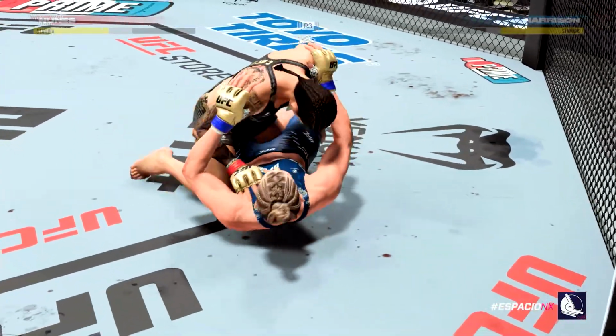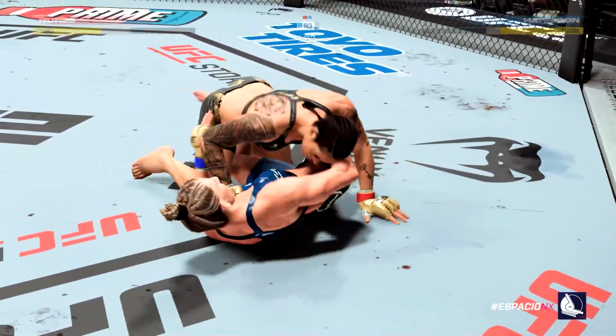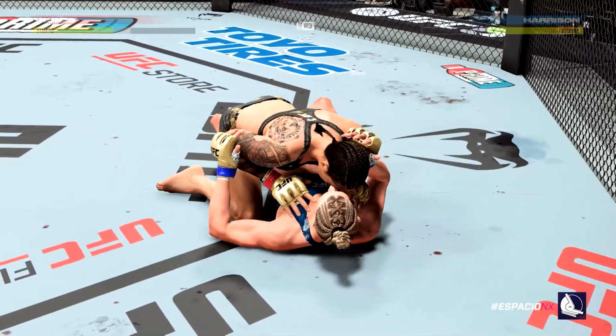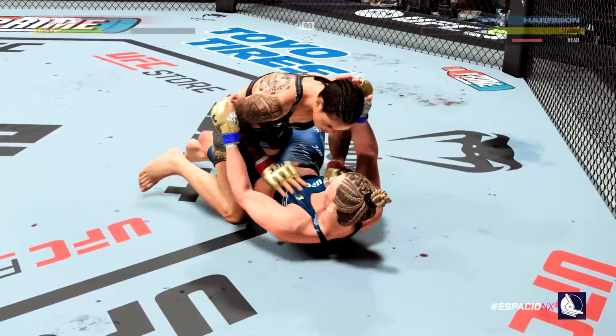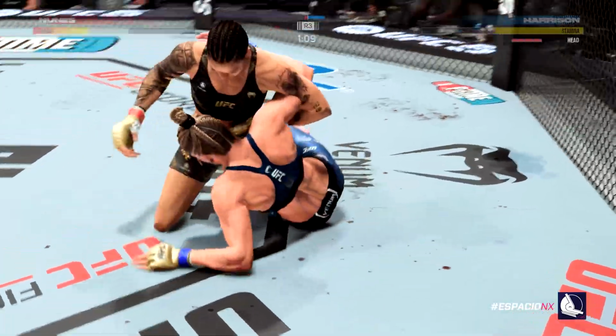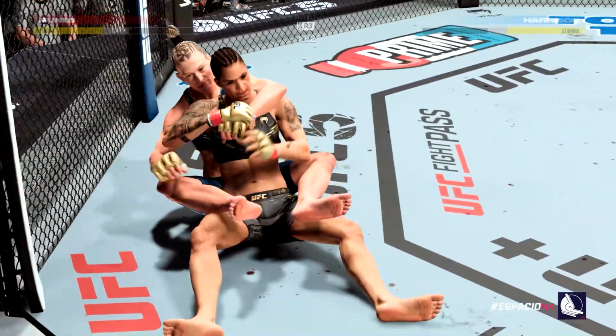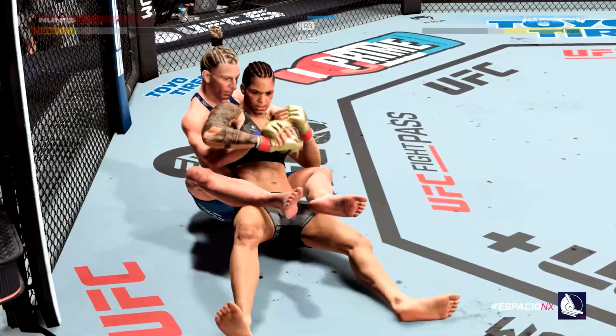Nunes is in half guard. She's trying to pass the guard here. Ooh, gets denied by the bottom fighter. She got stopped right in her tracks. Great job by the bottom fighter. Good work from the top here by Nunes. Fighter able to reverse position on the ground and gain a dominant position. Nicely done.